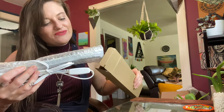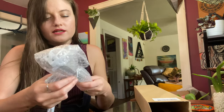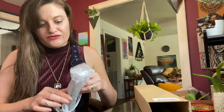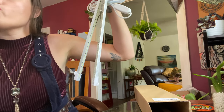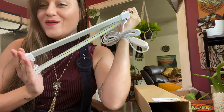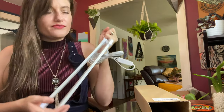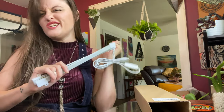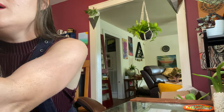Alright, so this is the first thing I've got, which is pretty exciting. It's not near as exciting as the other things I have, but still pretty exciting. Grow light strips! I'm going to put them on my shelf. I'll show you later. But right now, we're gonna look at some tidy stuff.